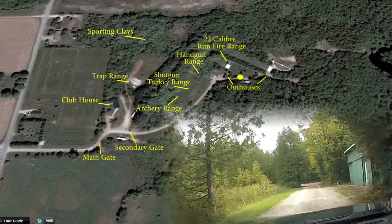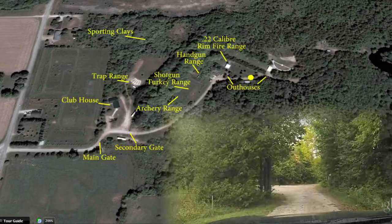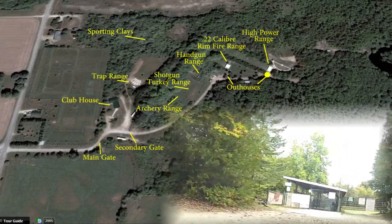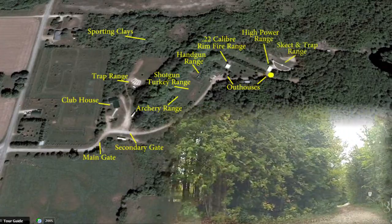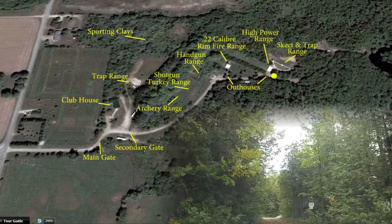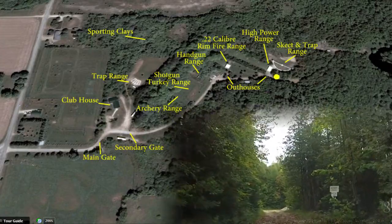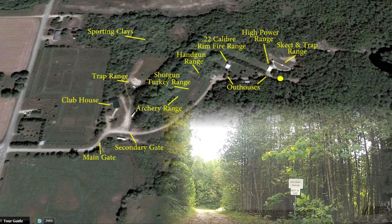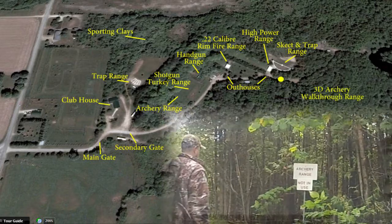Up ahead on the right, some storage areas for some of our equipment, and on the left we come to the high power range. To the right is actually another trap range where there's trap and skeet. Now as we make our way further down the road, we'll come to a sign on the right-hand side, and this is the archery range sign for the walk-through archery range.